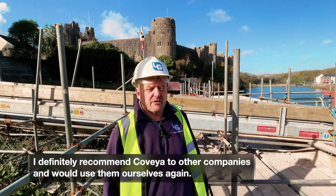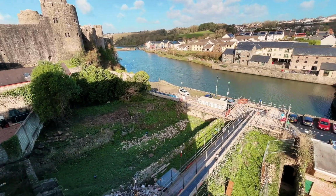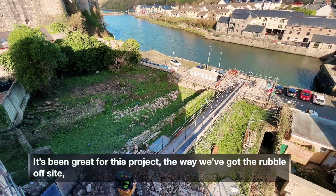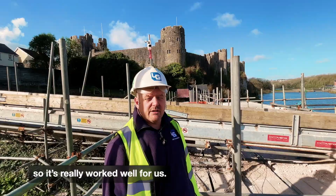Yes, I definitely recommend Coveya to other companies, and would use them ourselves again. It's been great for this project, the way we've got the rubble off site, so it's really worked well for us.